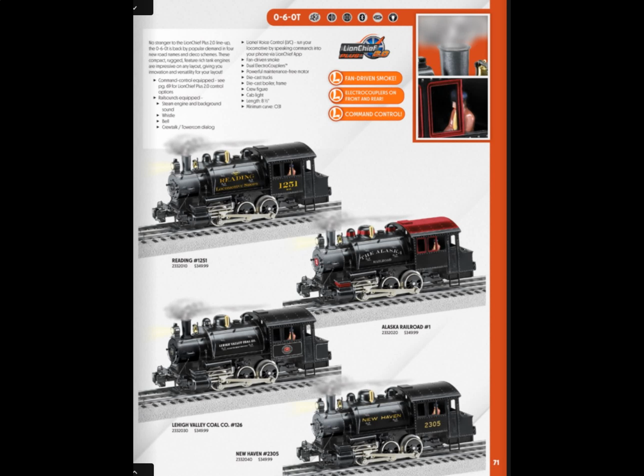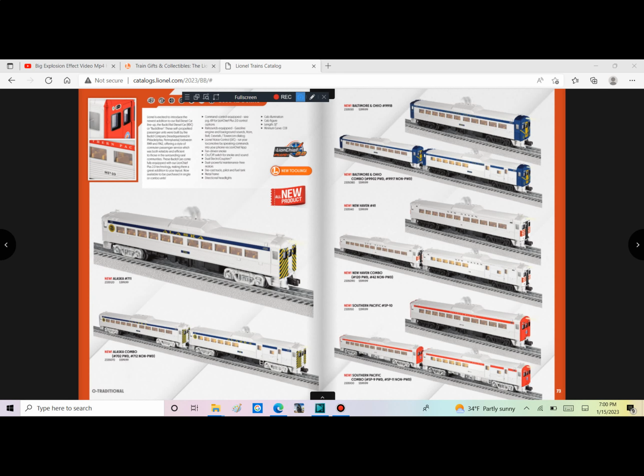The 060Ts. The first time Lionel released these, they were insanely successful, so it makes sense for Lionel to remake these things. The Bud RDC cars. When's the last time these things were done in Command and Control? I don't know, it feels like it's been forever. Well, you can finally get these commuter cars, this time with smoke units.